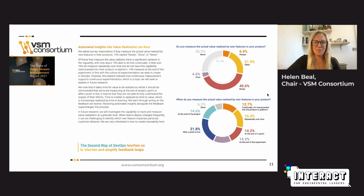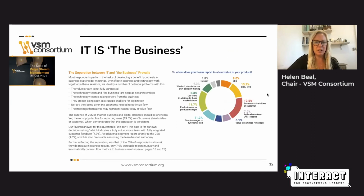extract the feedback from them, which is quite often in the form of things like unstructured data or things like reviews and referrals. In the value stream management report, you'll find more detail on that, in terms of what these different customer experience metrics might look like. We'll come to them again in a moment as well. We also had a look, in the organisational section and in the value realisation section, at these structures within an organisation and who people are reporting to.